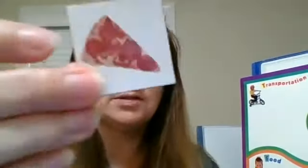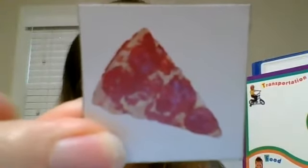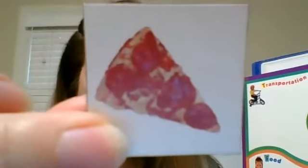All right. Jaden, are you ready, Jaden? You're next. Let me show you your picture. All right. Can you tell what that is, Jaden? Pizza. Is pizza food or an animal? Food. Good job, Jaden. We're going to put that in the food category. Thank you, Jaden. All right, Sarah, you ready?